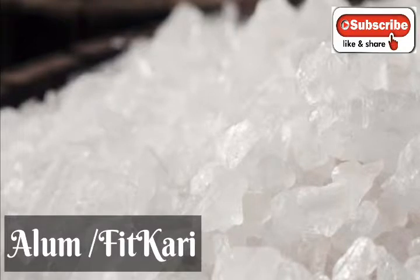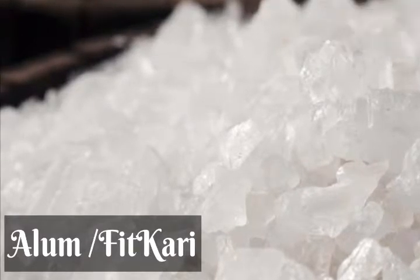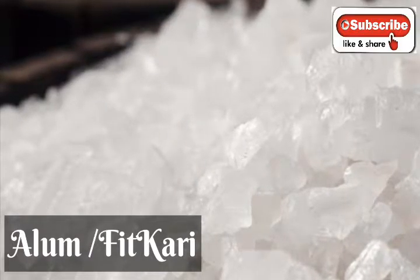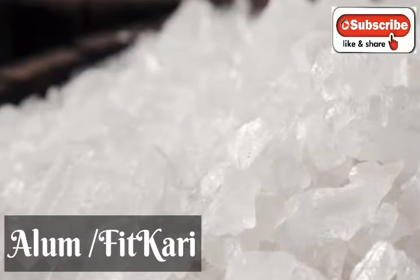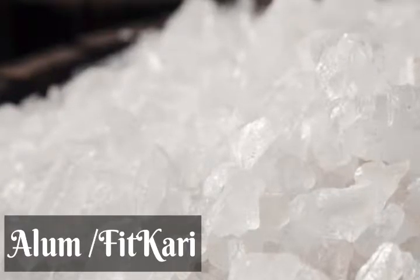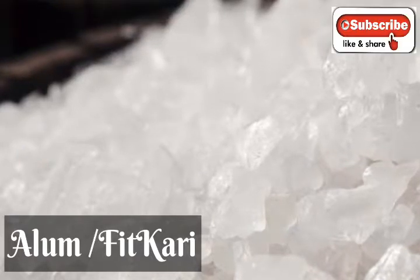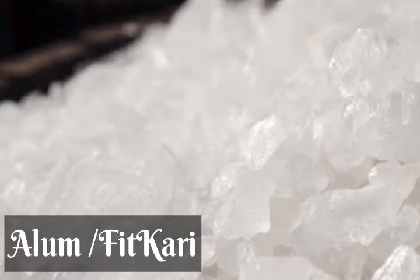6. Alum as a deodorant for body odor. Fitkari health benefits. Alum is wonderful as a deodorant due to its antiseptic and antibacterial properties. Alum has been used as a deodorant from ancient times. Why is alum good as a deodorant? When we sweat, we release water and salt through the sweat glands. Sweat by itself does not have any smell, but when the bacteria in our body act on it, it causes body odor. Alum has antimicrobial properties and prevents the growth of odor-causing bacteria.